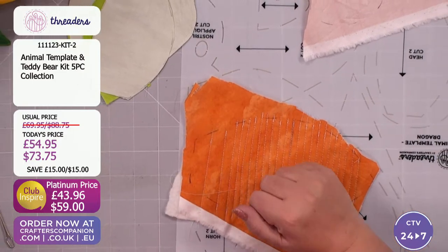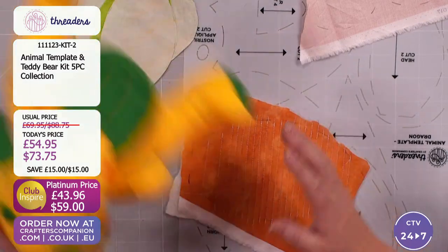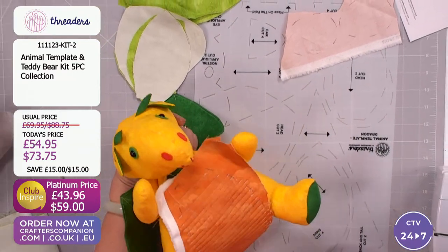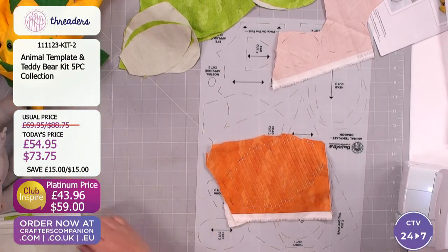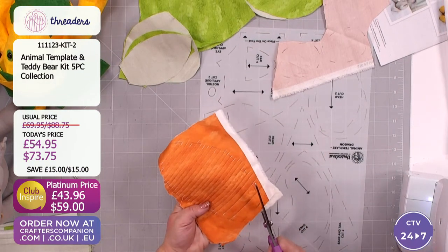And then towards the top, I just made the little gaps a little bit bigger, and that's going to form his tummy. So you can see here on your dragon, that's going to be all ridged, which I think is more in keeping with a dragon. I was thinking about what a dragon would look like, and I think that's what they would want. So I'm just going to cut this piece out.